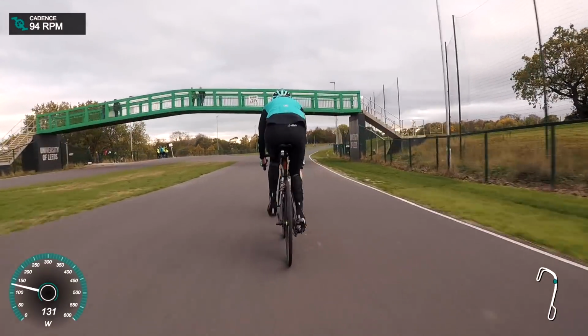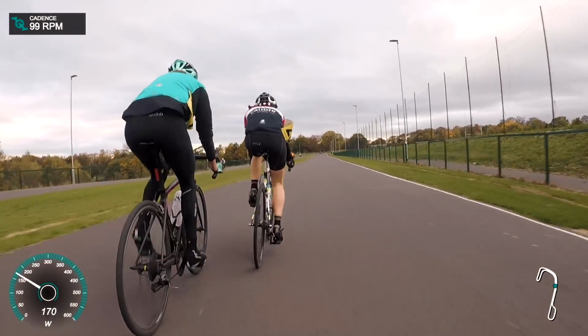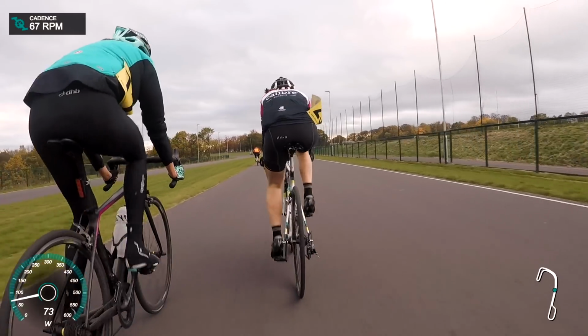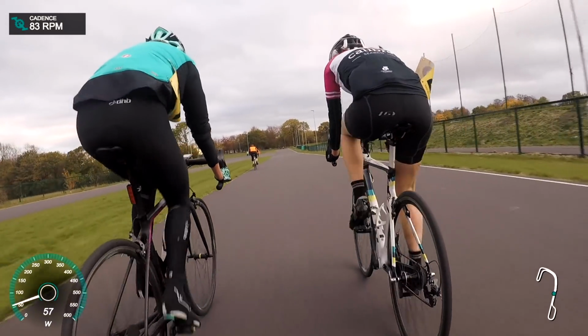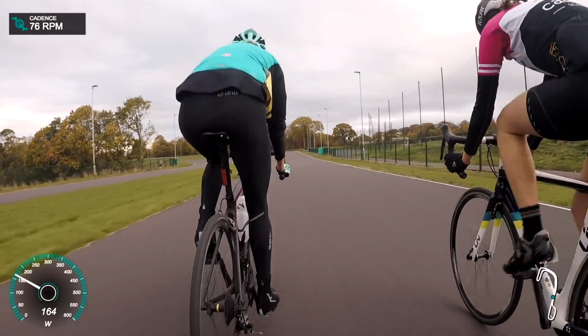So like I say, on that windy bit, I'm just getting up to them to make sure that I can draft, just to save a bit of my own energy. And the thing is, they can move around. I guess it's just learning that tactic of what to do. I just want to try and save a bit of energy. Even there, look, it's doing 40 watts. 150, 160, 200.